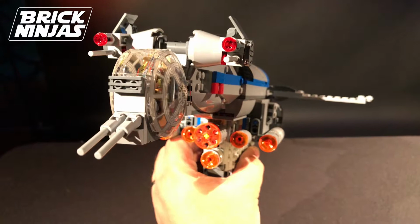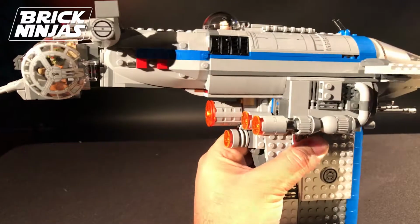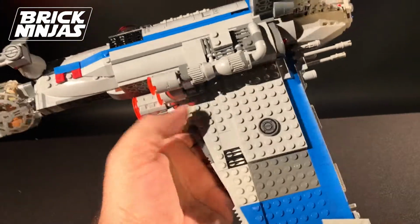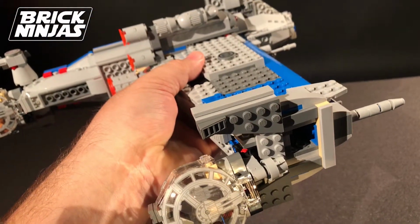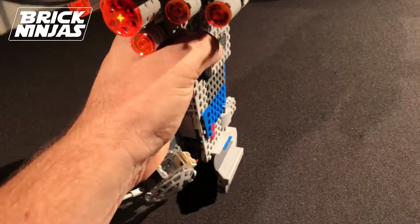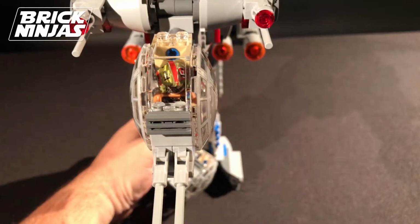I love the color scheme. The light gray, the dark gray, the red, and the blue, and the orange for the jets. I mean, it just looks really cool. It seems like it's a really solid build too. Like it's not gonna come apart on you. And that's the little ball pieces you hear rolling around in there. Here's the guy on the back.